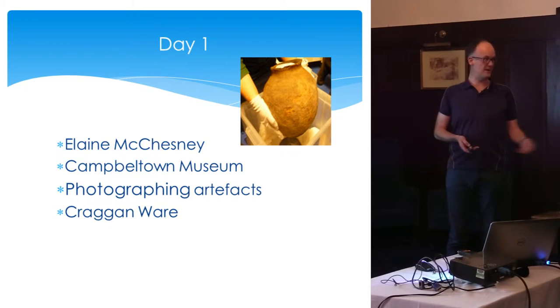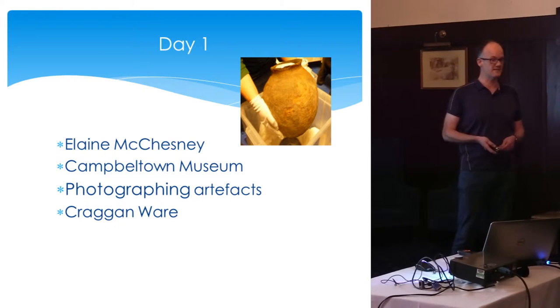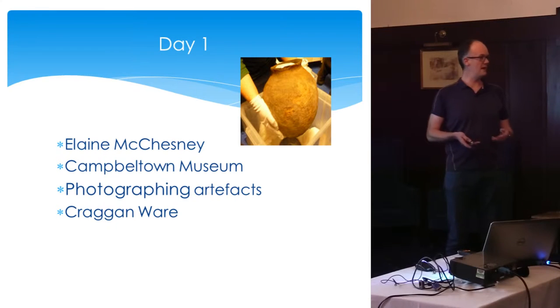Okay, second part of day one was visiting Campbeltown Museum. And I should say that Campbeltown Museum is managed by Kilmartin Museum, but Elaine Chesney is the curator there. And she did a really, really good session for the young people, handling and photographing the kind of artifacts which may be typical from a township such as Glenrea.